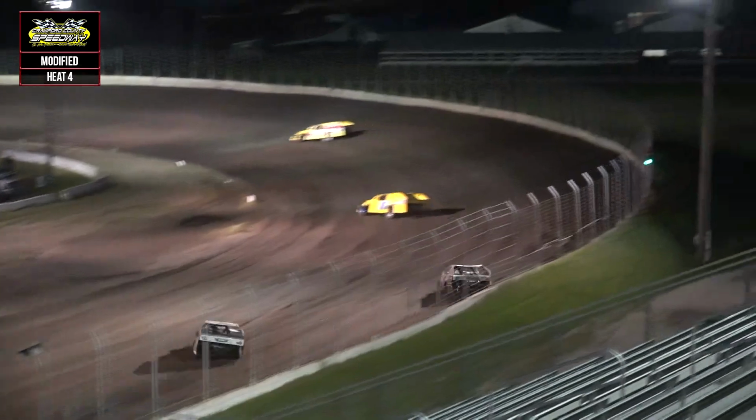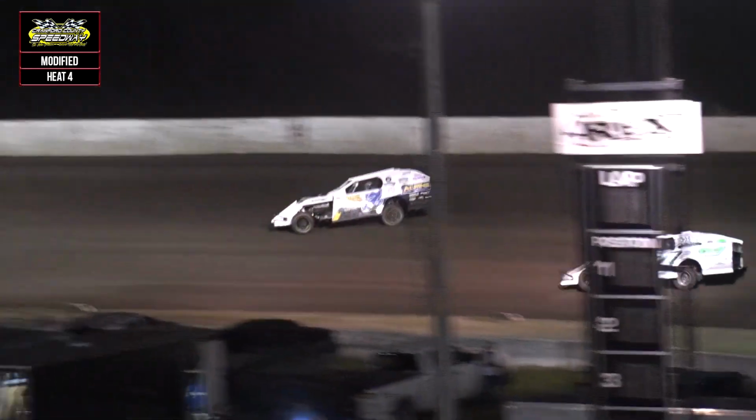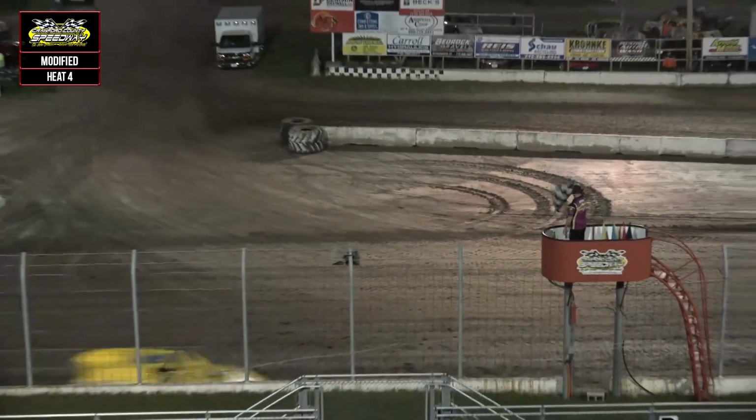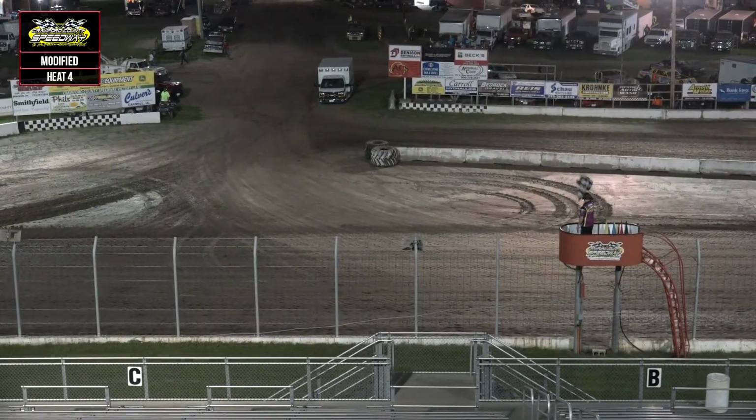Jim Teese. Again, Jeff James not quite able to get by the 777 of Olson. That is your only battle on the track right now, that is for third. As Jim Teese is going to sail it through 3 and 4 one last time. The farmer from Mapleton, Jim Teese, wins. Ricky the Racer in second. Cody Olson third. Jeff James fourth. And Brandon Spanier is going to round out your top 5.